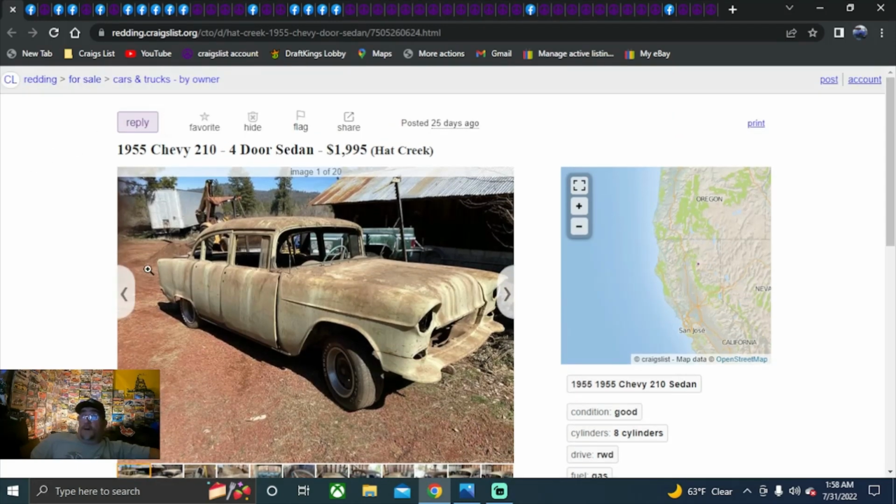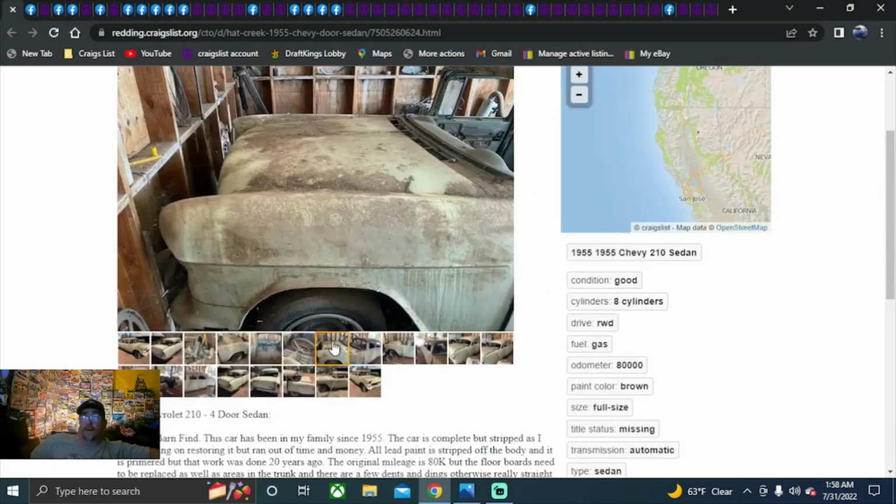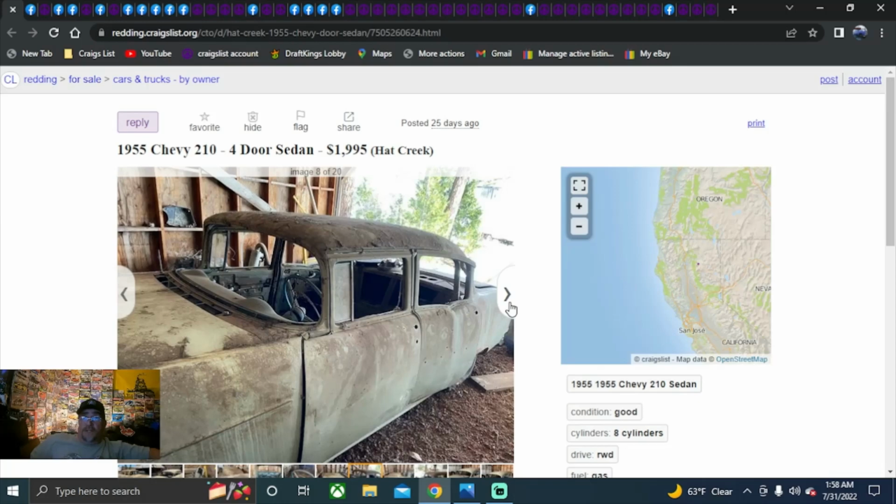This first one, if you're going to find it, it's going to be on Craigslist. It's going to be in Redding, California. You're going to want to punch in 1955 Chevy 210 4-door sedan. This car will come up. It's posted 25 days ago. He just updated this ad 3 days ago. It is a 4-door with no title.